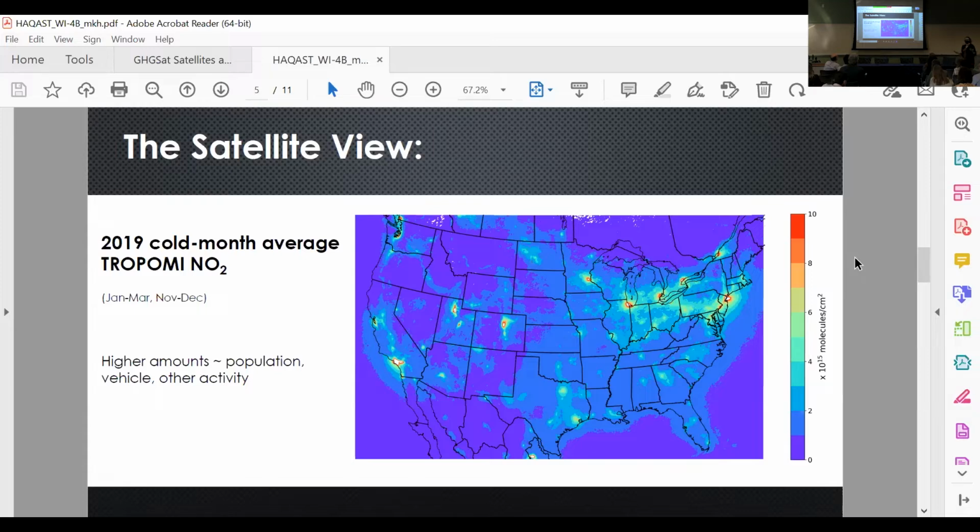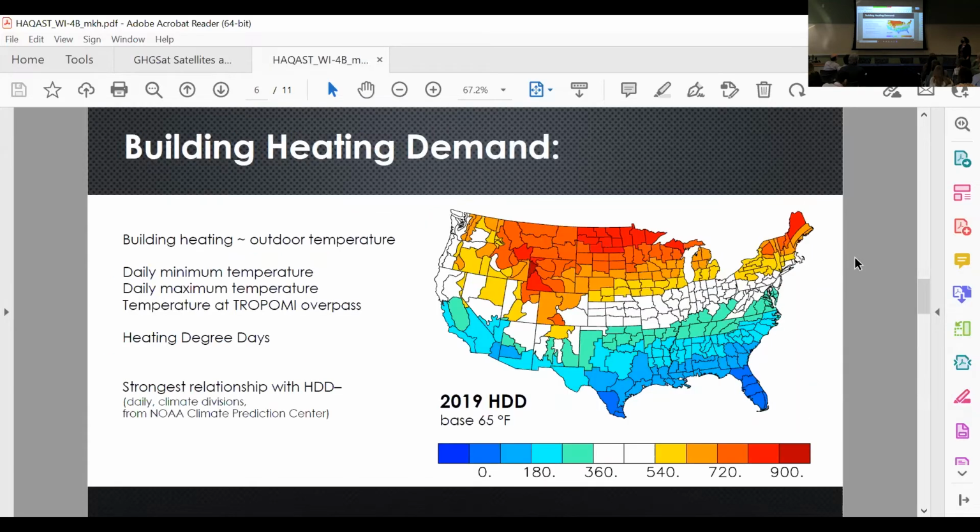Now, what about building heating? If you remember back to residential wood combustion, they allocated those emissions based on a daily minimum temperature. So they're using outdoor temperature as a proxy for those heating emissions. So what can we do? We can look at daily minimum temperature too.